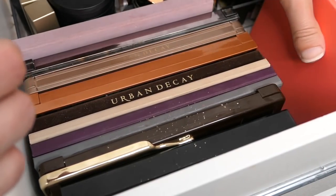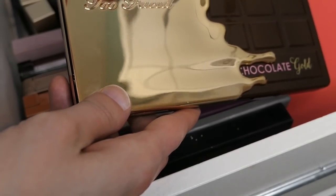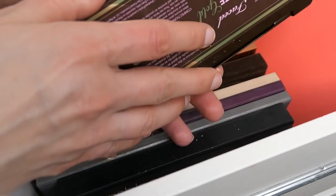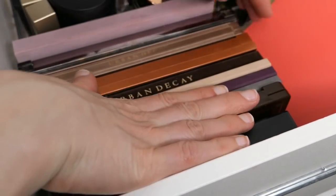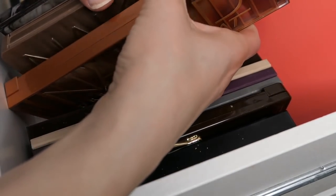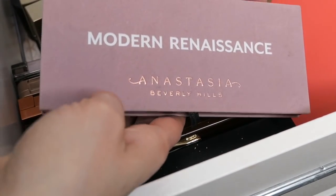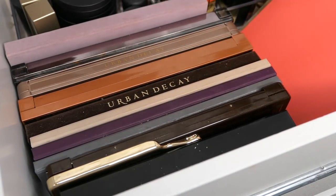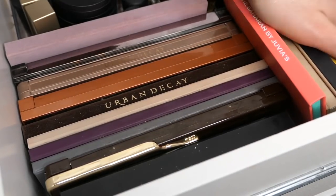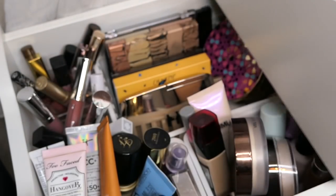And you know, if you've ever wanted some classic palettes like this, if you didn't pick up the Too Faced Chocolate Gold during the Ulta sale, you could pick it up with your discount at Ulta, so that could be an option. But also if you've just always been curious about some of the OG palettes like the Naked Heat or the ABH ones like Modern Renaissance, it's just a good time to explore the classics of eyeshadows, because I feel like the ones out right now aren't super exciting. They're just not very innovative or different. So I'm kind of bored with eyeshadows at the moment, but that would be what I recommend.